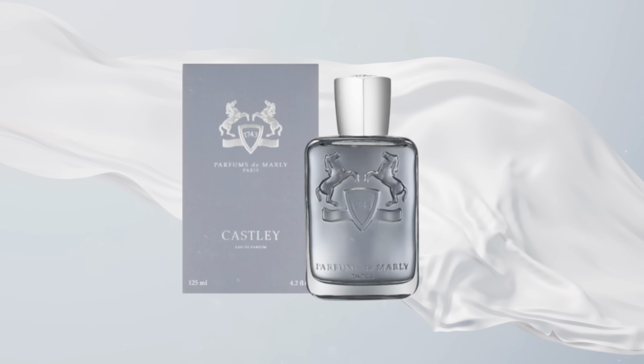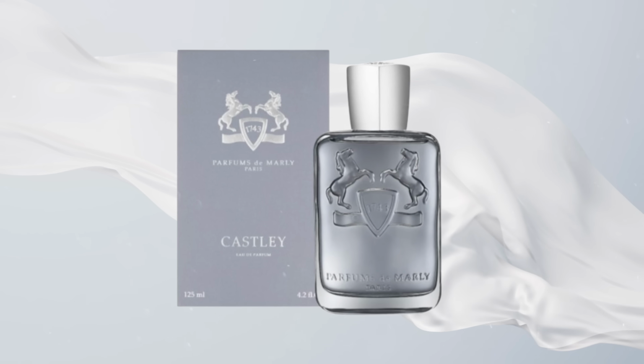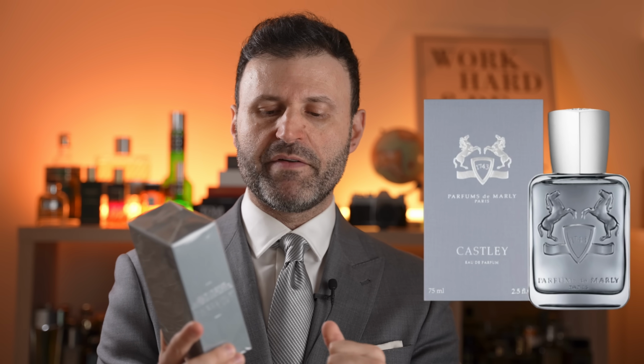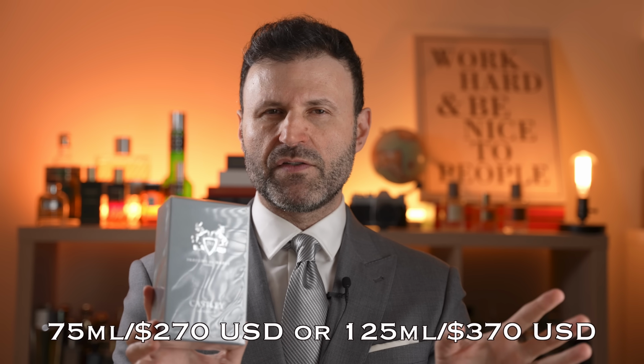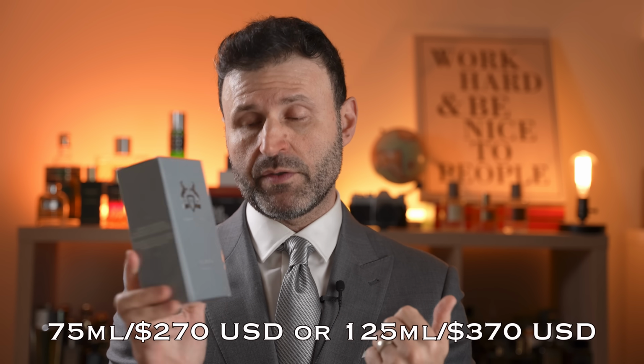Let's get sniffing. First things first, let's tackle the presentation. Looking at the box here, minimalist but chic. We've got this gray, beautiful, kind of a matte finish box with silver gray appointments. This is a 125 ml, 4.2 ounces, and also comes in a 75 ml, 2.5 ounces bottle. Retails for $270 for the 75 ml or $370 USD for the 4.2, like I'm showing you here today.